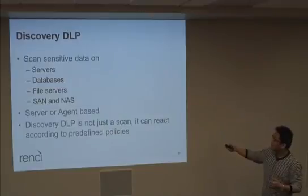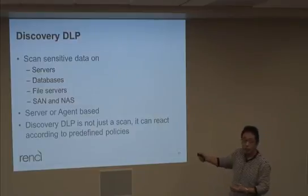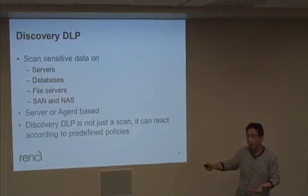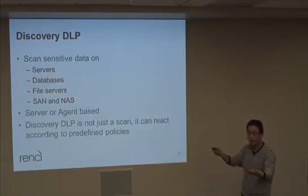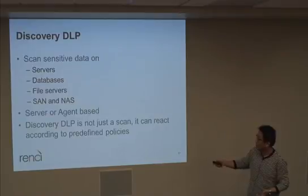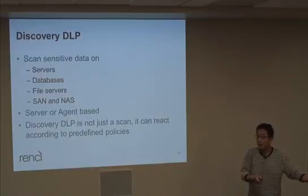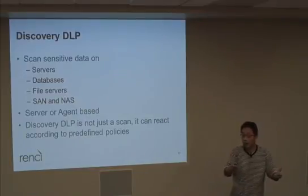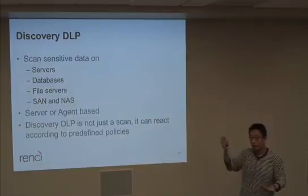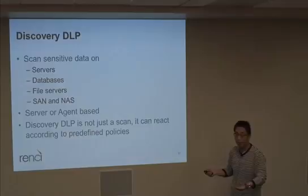So to discover DLP, basically, there are two ways you can do it. There is server-based and client-based. For the server-based, you can just develop a server, either as an appliance or software, and then scan all the available network storage. The client-based approach is where you can actually inspect and scan, such as someone's laptop. Once they connect it, you scan their storage and communicate with servers, and then tell them if their laptop contains sensitive information.